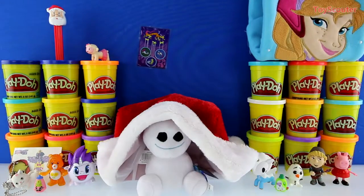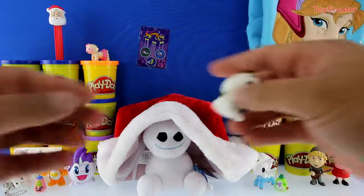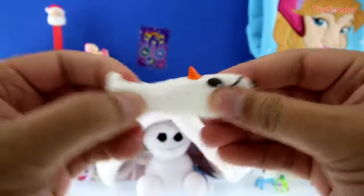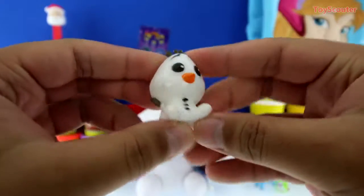And we're all out of surprises, guys. Which one was your favorite? Mine was Olaf. I just thought he was super cute and squishy.